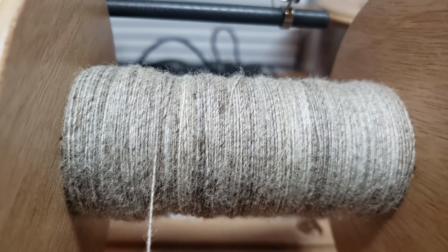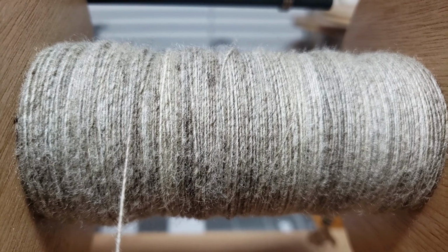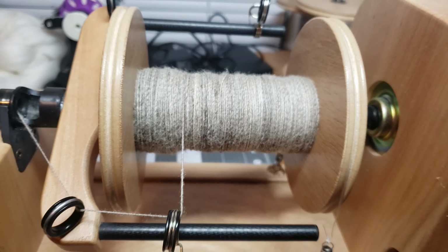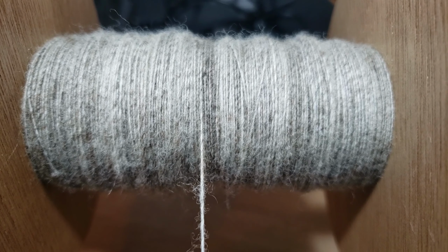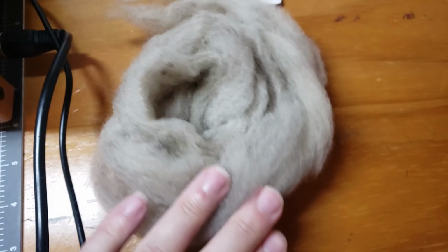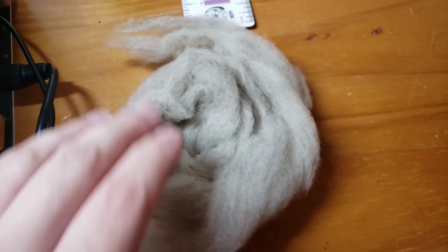And we still have one more bag left. And then we've got to ply this. And I've got to get this plied before I can ply my other really, really thin yarn that I'm doing for the original TDF that's not on the challenge days.